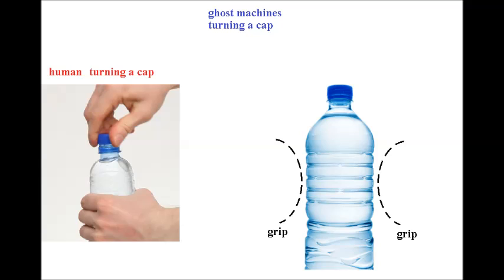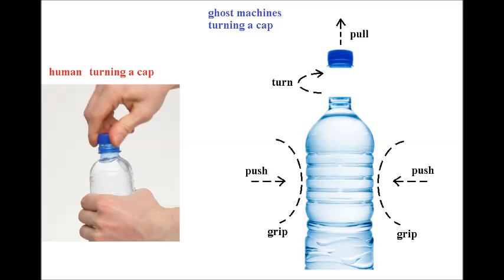Intelligent pressure is used to hold the bottle in place so it doesn't move. Next, intelligent pressure is applied to the cap in a counterclockwise manner. This will screw the cap off the bottle. Different types of molecules or force fields can be created from thin air to form any shape or size tools to do work. The key here is to create structured force fields to replace physical tools. The elemental actions are the hold, grip, push, twist, and pull.